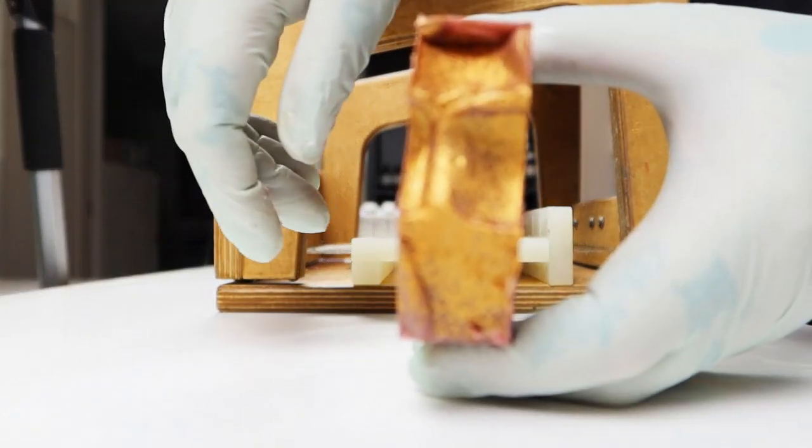Come on. You're going to do your focus thing or not? No, I have to touch you. Okay.